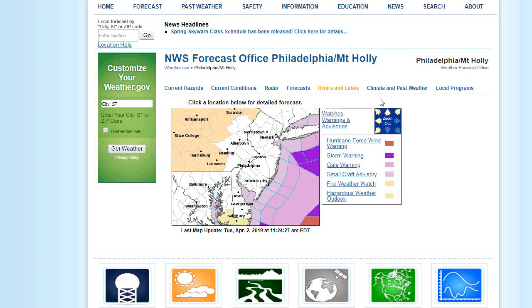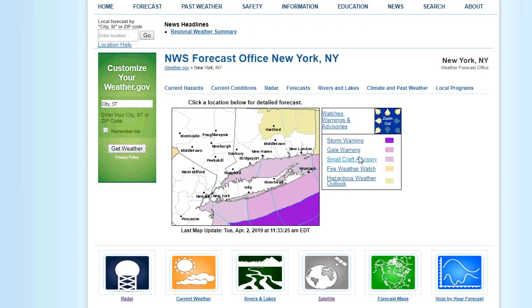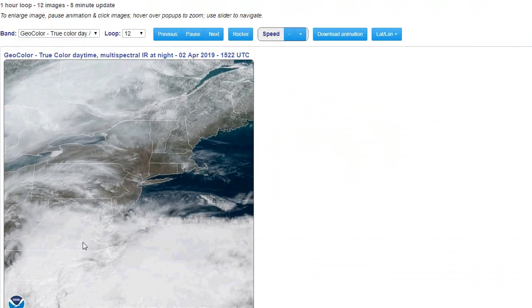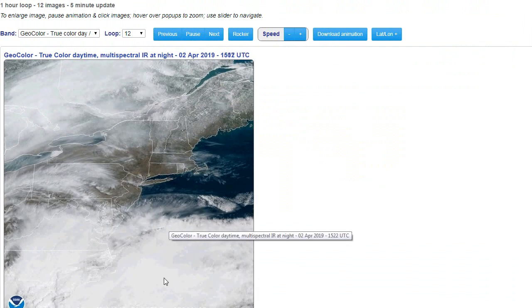We've got to watch this storm now, so that's the next thing we've got to talk about. You see there's a bunch of storm warnings and gale warnings for offshore. And looking at the current satellite, you can see here it is. We're already experiencing the cirrus from it. See how big this storm looks on the satellite image.